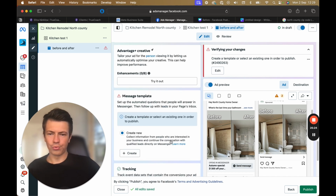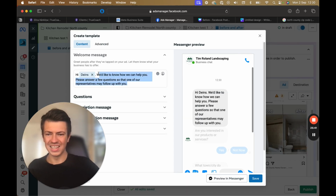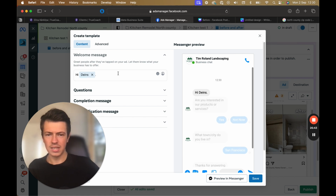Then you need to create your messenger bot that will actually get the conversation started, so you don't have to message and call every lead from the get-go. Okay, so to create the bot, we go here to the welcome message, delete all this stuff. Just leave it at hey, your first name. I'm Dean. So hi Dean.